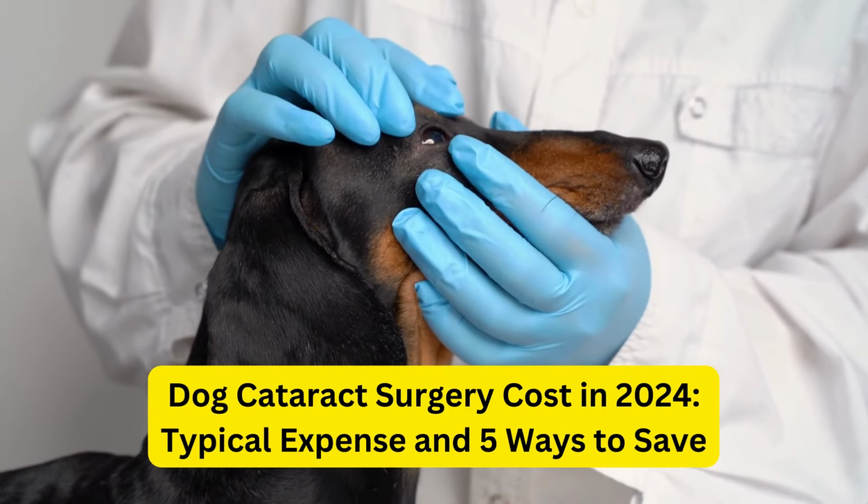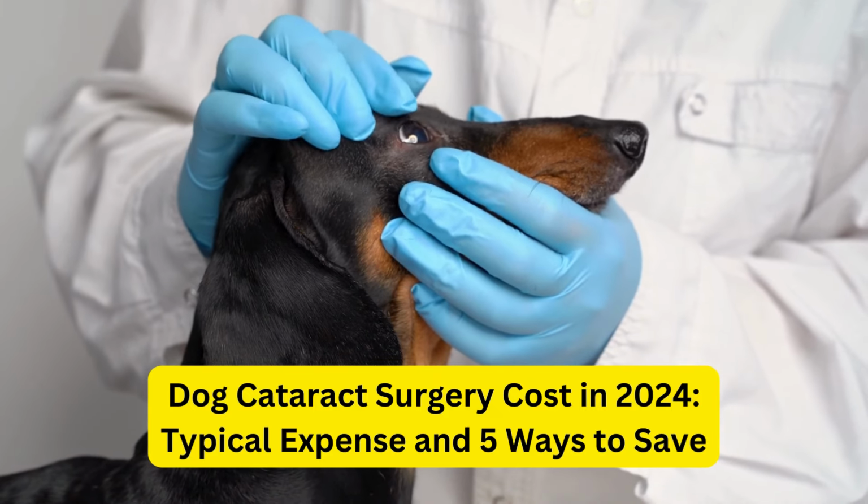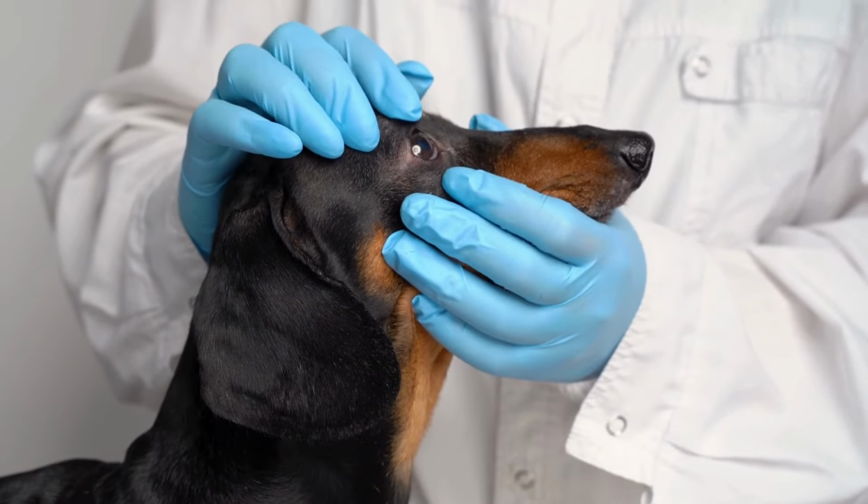Dog cataract surgery cost in 2024. Typical expense and 5 ways to save.